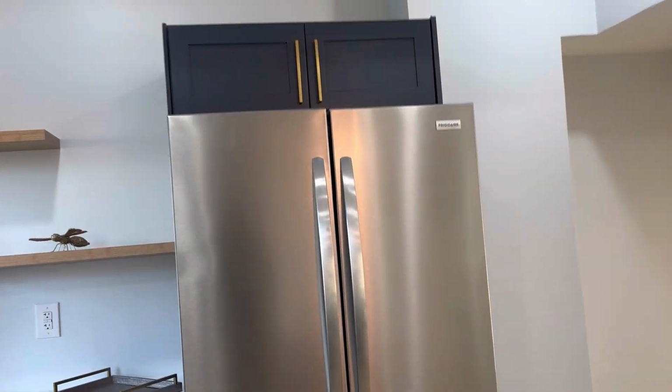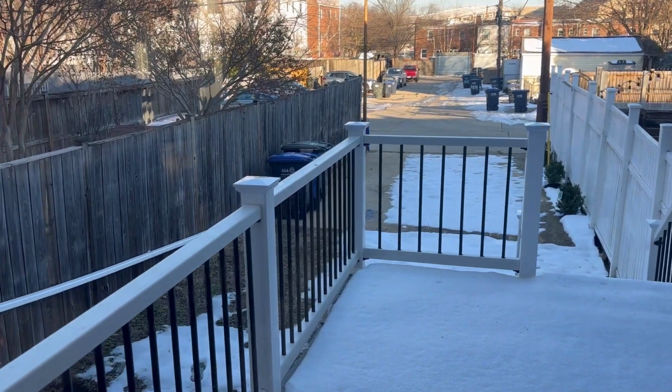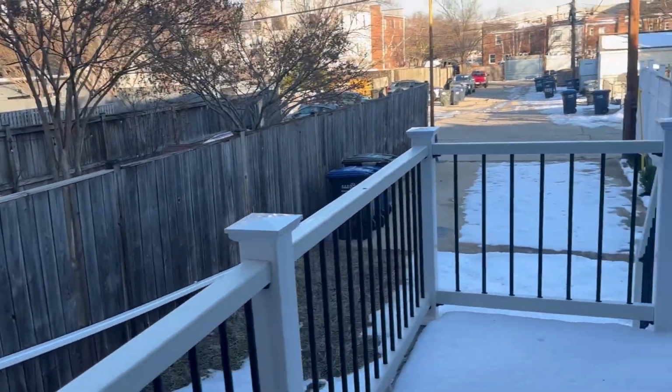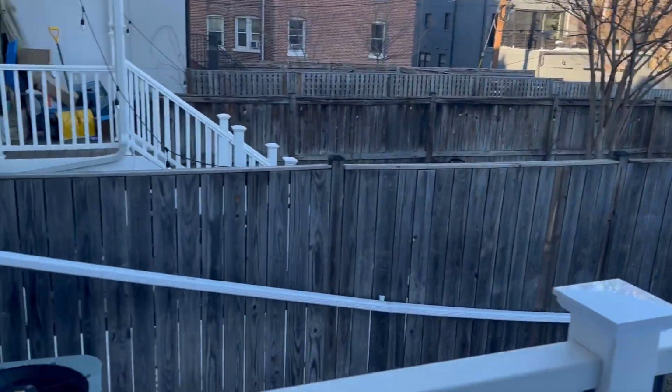All new appliances. Redid the deck, redid the railing, private parking in the back. So all of this is brand new. New condenser unit.